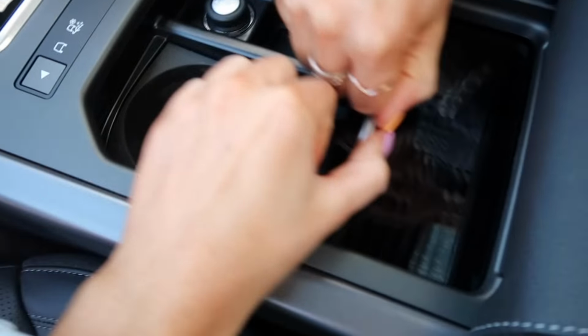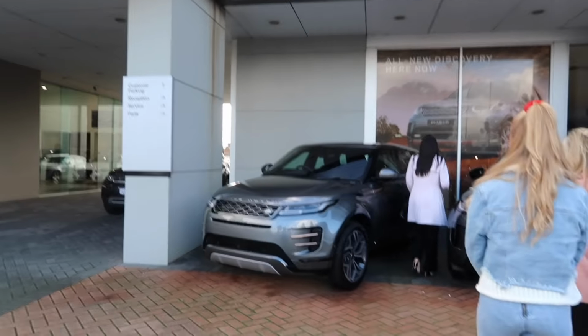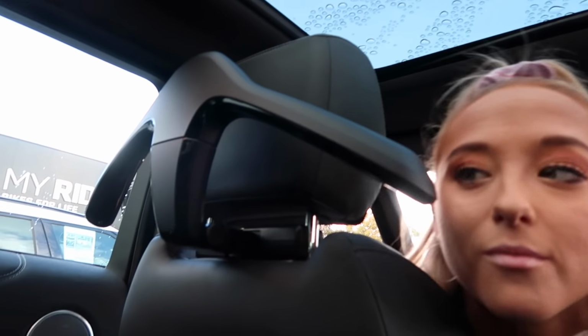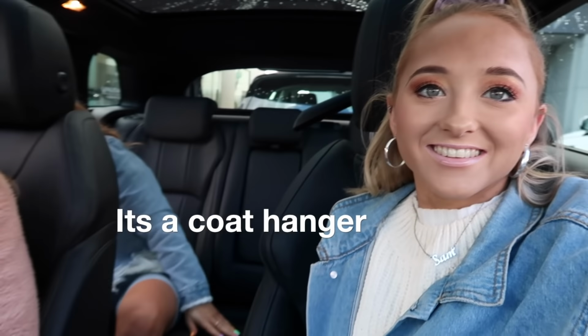Hop in, guys. Let's go. Look, if you're an untidy person, you can hide it away. We just got told that there's rose gold on this car. It is sold. Rose gold. What is this thing in my armrest? I don't know. Is that so if you're a reckless driver, the person in the back can hold on? It's a coat hanger.